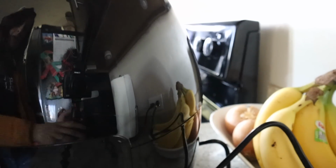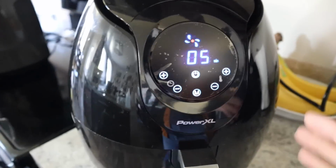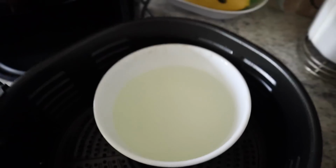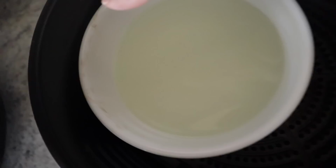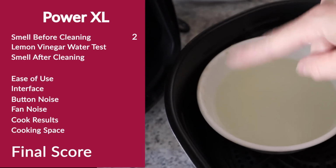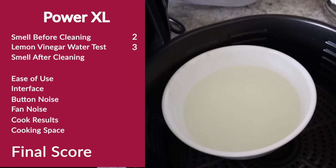Oh, okay. I was just moving it away from my bananas and it just started by itself. Okay, good to know. Okay, Power XL is done. And interesting, I don't know if you can see with this camera, there's like residue that was collected on my dish here. I'm gonna give the lemon water test a 3 for the Power XL because that's kind of gross.